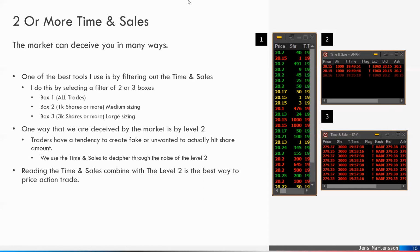So we're using that to really master the time and sales and decipher all the noise that's in the market. This is truly one of my best skills that I've developed in the last year or two, and what I want to continue to develop, as I think this is how you really price action trade, and you understand where the price action is coming.